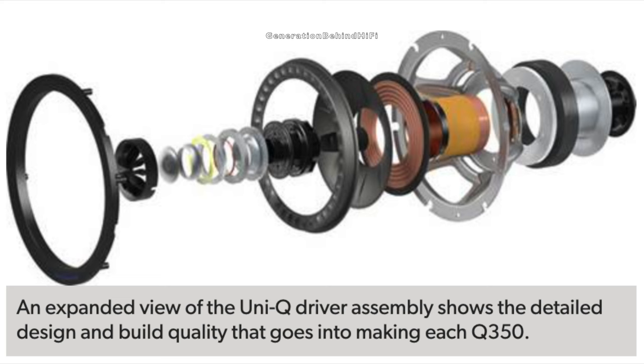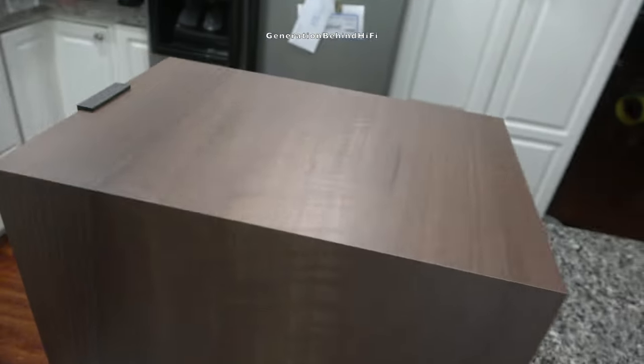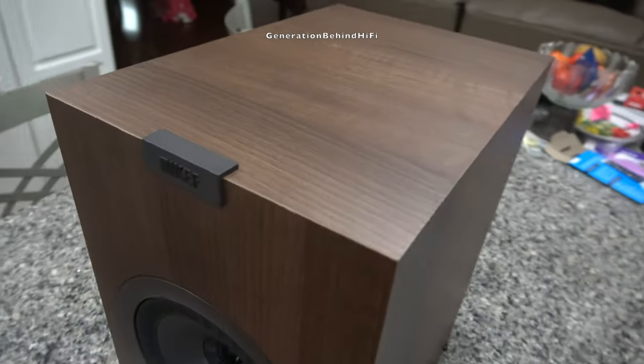The tweeter in the Q350 has an aluminum dome with a neodymium magnet. The tangerine waveguide on the tweeter works in conjunction with the bass driver and rubber surround to create one large waveguide for the tweeter. When a high frequency wave is generated from the tweeter, it will smoothly roll off the cone of the bass driver, which in turn improves the response of the tweeter. Even the rubber surround on the bass driver is designed not to interfere with the response of the tweeter.